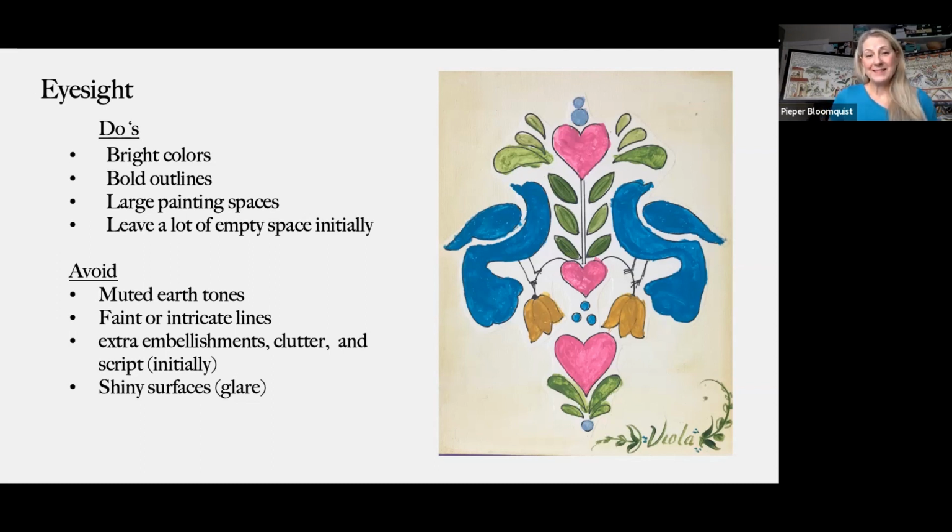And shiny surfaces are hard because of the glare. So I finish off these canvases with a coat of varnish, and I use a matte varnish, not a shiny varnish. And I rough it up with a fine sandpaper too, to make it even more matte.